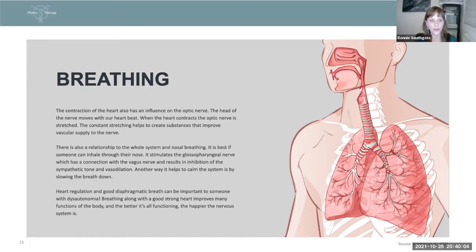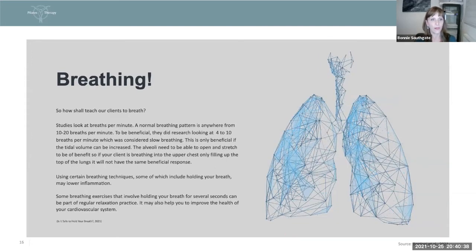So that nasal breathing will help to calm and slow the breath down. So heart regulation, good diaphragmatic breath can be important to somebody who's got, we talked about dysautonomia. So that's when the autonomic nervous system doesn't do its thing. It doesn't regulate things well. Breathing along with a good, strong heart improves a lot of the functions in the body. And the better its function, the happier the nervous system is. So pain, gut problems, just everything, your whole health will be influenced by it.